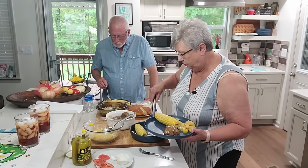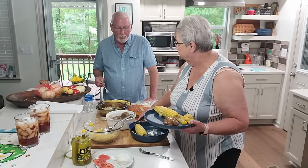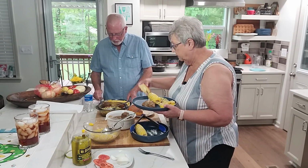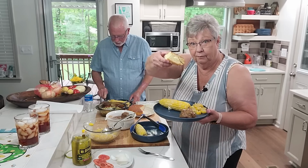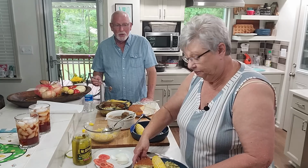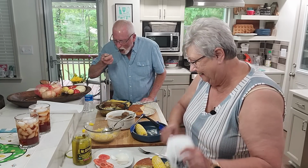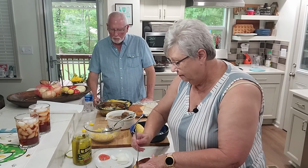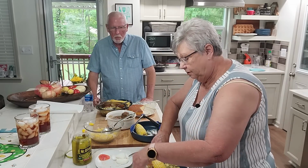What about that squash? Squash is good and buttery. Yeah, I did put some butter in it now. Yeah, that's good. I did put butter in. Oh, and look, he globbed the butter in my cornbread. I'm gonna glob some in mine too. Let's get some tomato. And I want some onion.